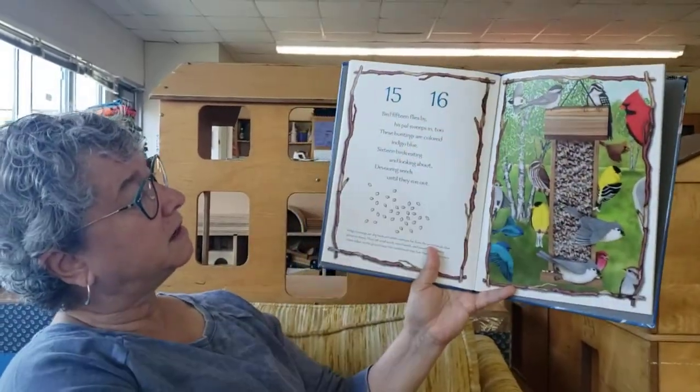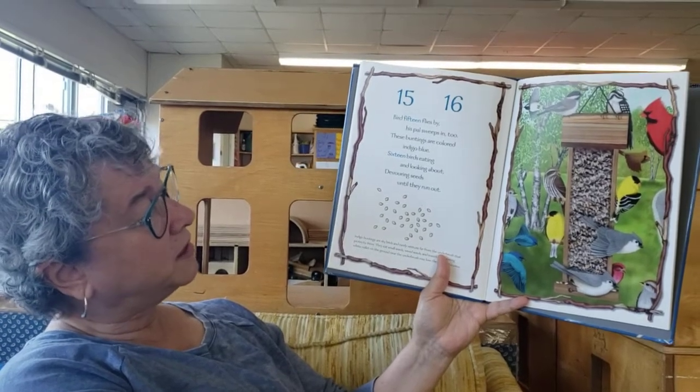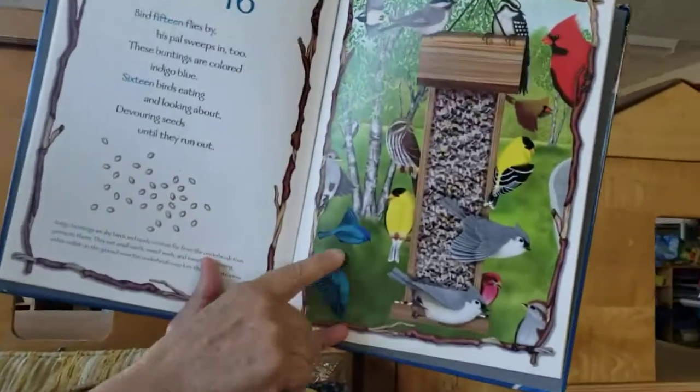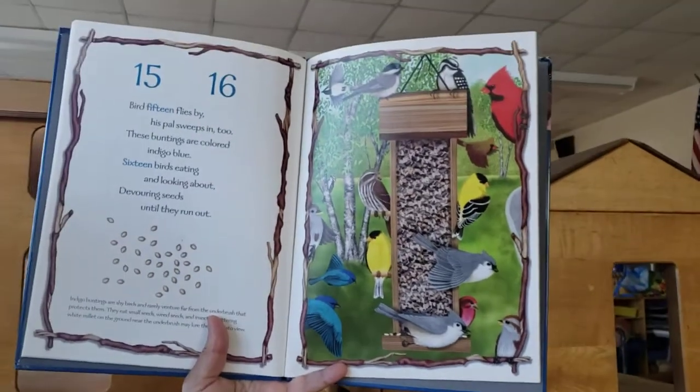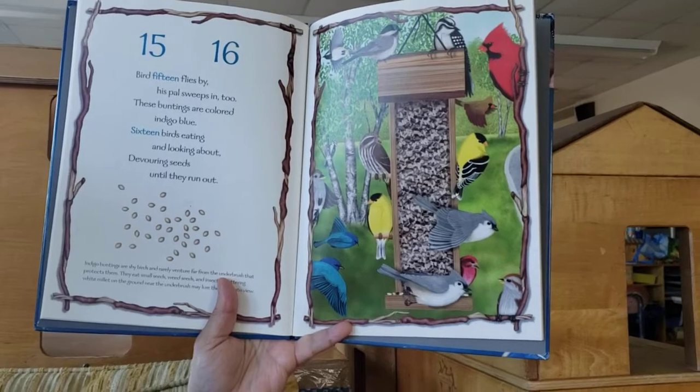15 and 16. Bird 15 flies by, his pal sweeps in too. These buntings are colored an indigo blue. 16 birds eating and looking about, devouring seeds until they run out.